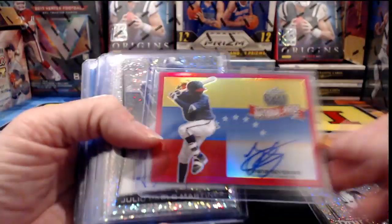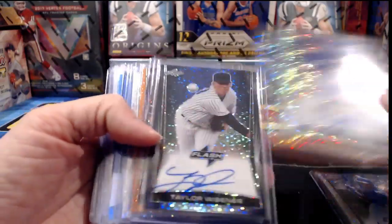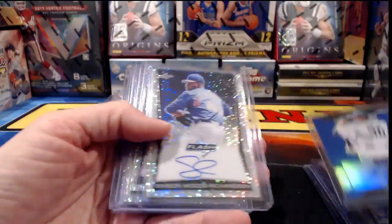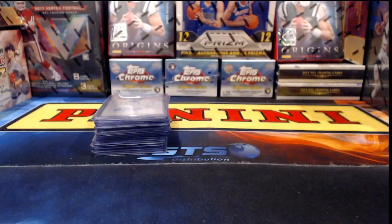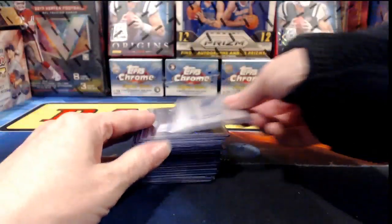I typically buy about that amount of most Leaf baseball and basketball, and football varies. Any football I'll do anywhere from 3 or 4 up to 6 or 8. But typically with the baseball, it's going to be somewhere in the 5 to 8. Ditto with the basketball.